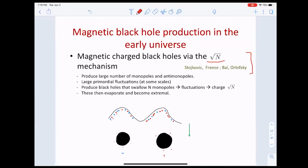Let's say after the end of inflation, you produce a large number of monopoles and anti-monopoles. And then you have large primordial fluctuations at some scales. And then you produce a bunch of black holes that swallow all these monopoles and anti-monopoles. But they don't swallow exactly the same number of monopoles and anti-monopoles. There are some fluctuations in the charges of the monopoles. So here in this region, for example, we have slightly more red ones, or positively charged ones. In this region, we have slightly more negatively charged ones. And so these black holes will have some charge of order square root of n. And then these black holes would evaporate and become extremal. So that's the idea.